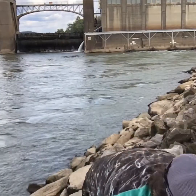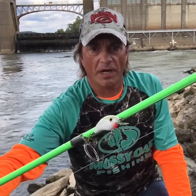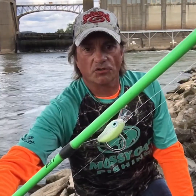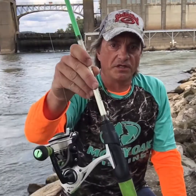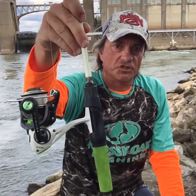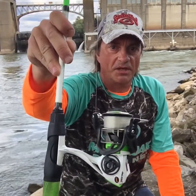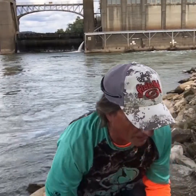And then the last one I caught, it was a 10.5, 10.75 inch smallmouth, and it was on this white with a chartreuse back Strike King Bitsy Minnow, and I was fishing that on my Lewes Xfinity combo. It's a 6.5 foot medium action. I got it spooled with 8 pound test vicious fluorocarbon. So that's how my day went.